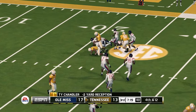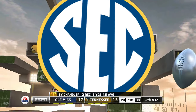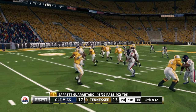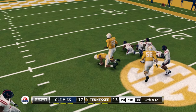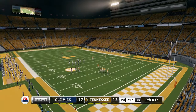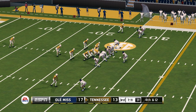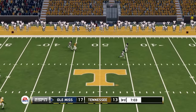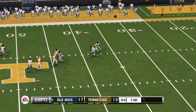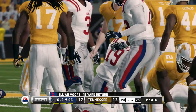Over the middle to his tailback. And that was a nice stretch for the D there. Yeah, they really cranked it up a notch on that series. That makes it 4th and 12. Moore will be the return man. Oh, excellent punt. Tackle at the 47-yard line.